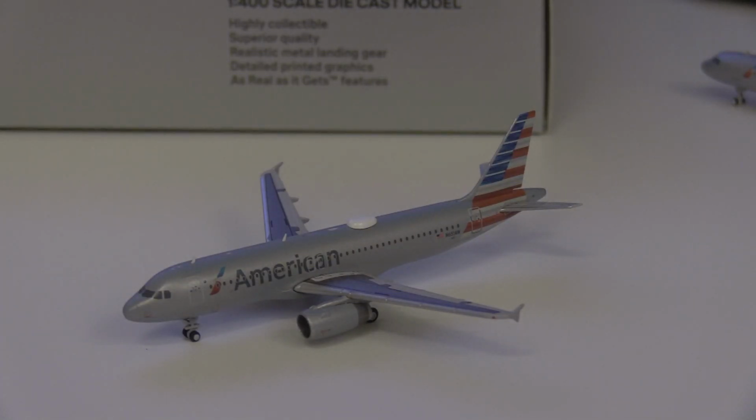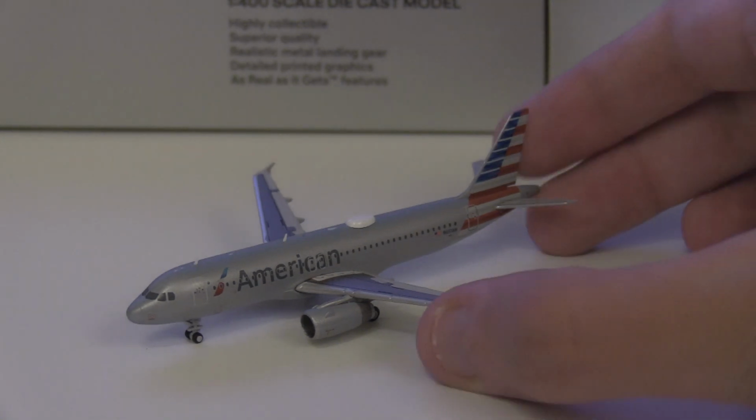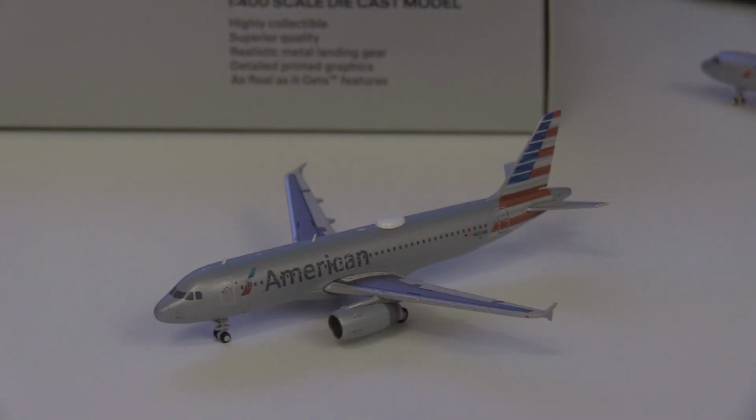So yeah, apart from the color, this is actually an okay model. It's a lot better than the previous versions we've had from Gemini Jets, so this is kind of a step in the right direction, I guess. Just need to work on that color, but that seems to be a one-off kind of thing, I believe. I don't know if Gemini Jets has released any American aircraft after this, but the other aircraft that Gemini Jets have released, they're not this bad.